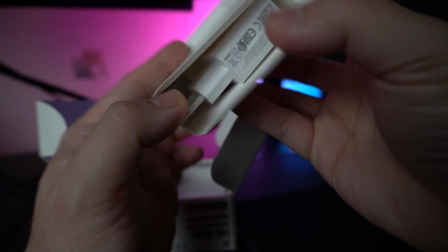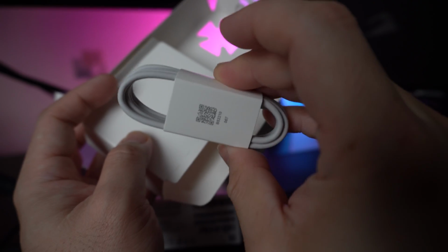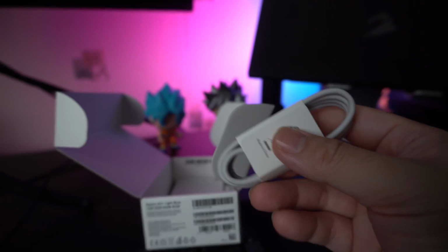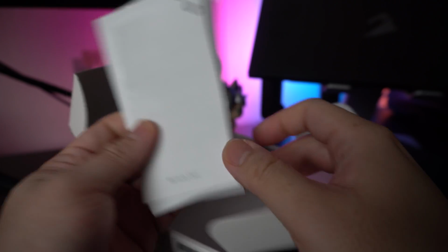We have your charger dito, which I believe should be just a 10 watts charger. And yes, indeed, it's a 10 watts charger. Andito yung micro USB cable. Probably the only thing that is a downgrade, no, among the phones na nahawakan ko for this year. This is a micro USB. And we have some documentation na normally walang nagbabasa.